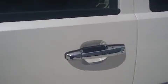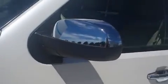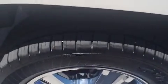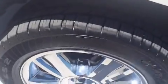Got chrome trim on the door handles there, as well as some chrome trim on the mirrors there, and those mirrors do fold in. We've got some chrome trim along the side there with the Silverado badging. Gives it a really nice look. We've got some beautiful chrome rims here. Like I said, this vehicle only has about 12,000 miles on it, so the tires are in fantastic shape with the tread.